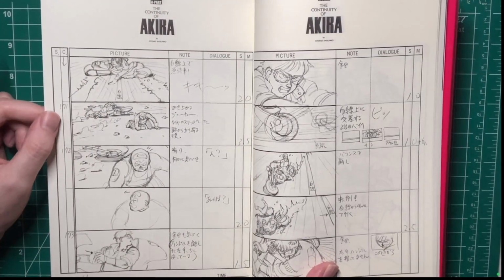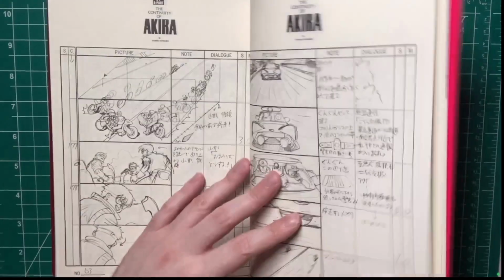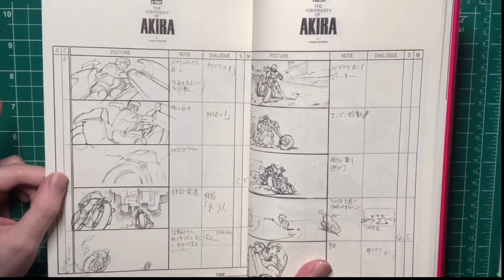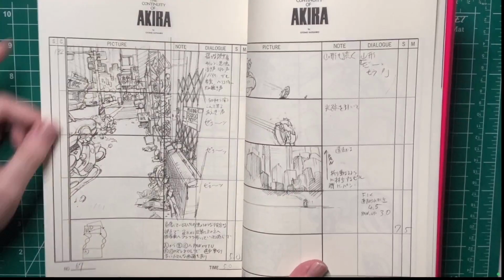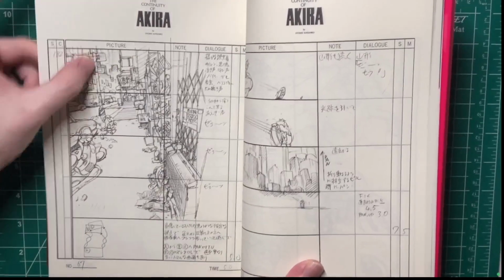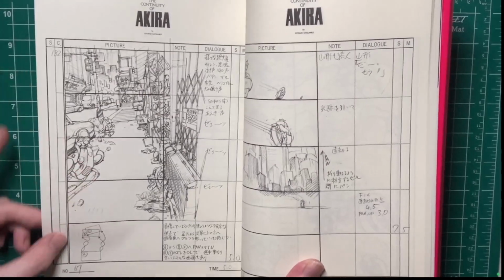Man, I love those lines. It's just so cool seeing this. Just seeing his process. I mean, if you're somebody who wants to get into animation, you should definitely pick this up. He's getting those key frames. He's obviously getting those frames that are important and that matter. I love that. He just takes up an entire sheet to go, yeah, that's the city.